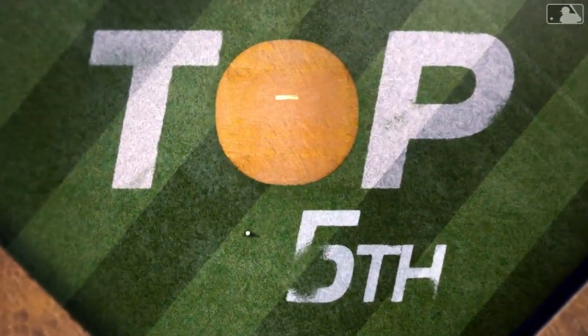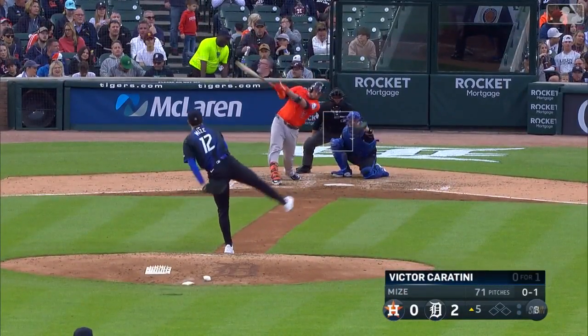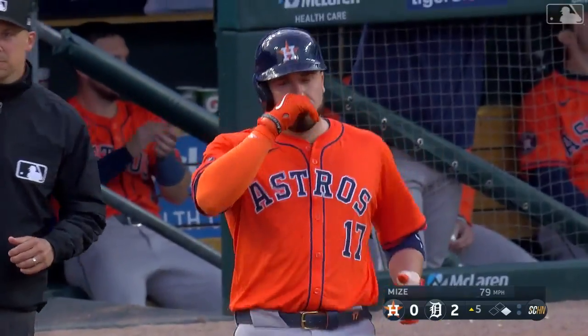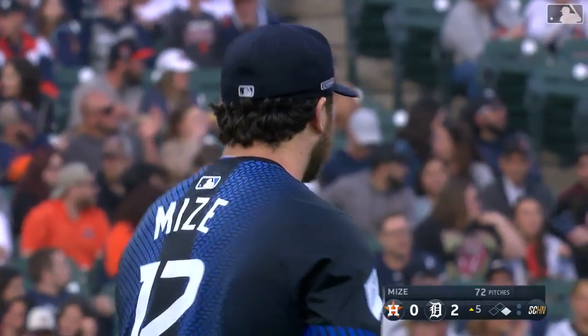Victor Caratini leads off for the Astros, top of the fifth, hitless in his last 12 at-bats. And Caratini lines this in a right-up base hit. So Victor Caratini ends his hitless streak at 12. And he's aboard to lead off in the fifth. Astros have gotten a leadoff man on in all but one inning tonight.